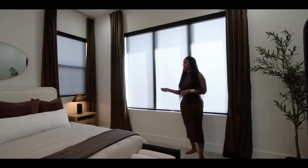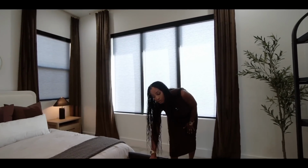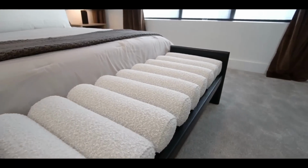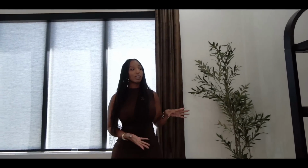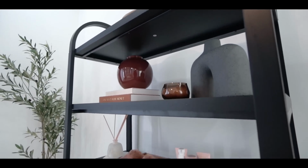Love pretty much every piece in here. I would have to say my favorite is this bench right here. It's super cozy, and I love how it has the bouquet fabric along with the cylindrical and the unique shape of the cushions. And then we have our storage here. The owner wanted some type of storage, so we went with this storage bookcase.